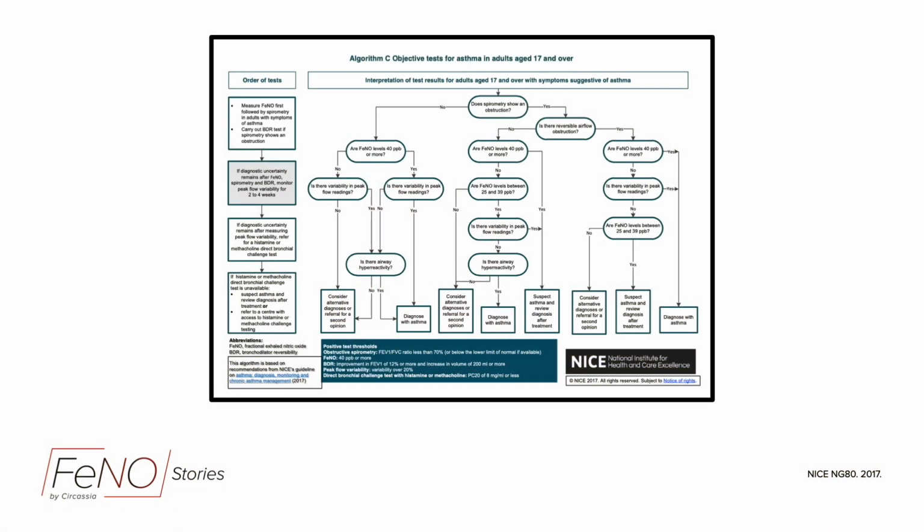For example, if you look at the NICE guidelines, the UK NICE guidelines, then FeNO takes a prominent role there. So after performing spirometry, looking for airway obstruction, looking for reversibility, then right up at the top of the algorithm, FeNO's right there in terms of a FeNO level more than 40 parts per billion in steroid naive adult asthmatics. And then the algorithm goes down and also looks at diurnal measurements of peak flow, and then airway hyperresponsiveness using bronchial challenge.